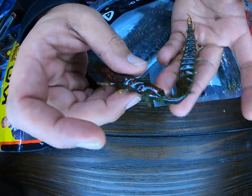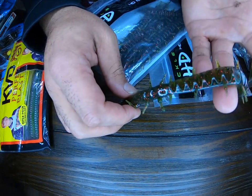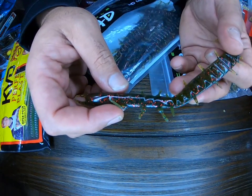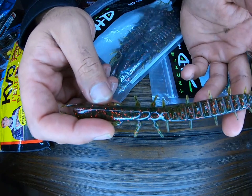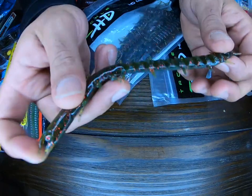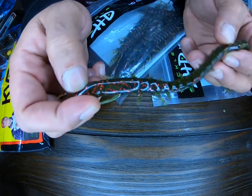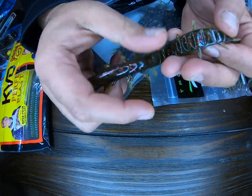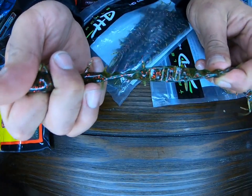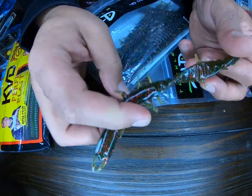What I liked about this lure is the action. It's recommended to put it on a shaky head. However, I fished it on a straight Texas rig, sometimes on a naked Texas rig, no weight, just letting it float. And that is actually the technique that got me the big fish. When you pull it through the water, it does wobble and roll, that wave-like action. The lure itself has a great profile to it, and it worked well.